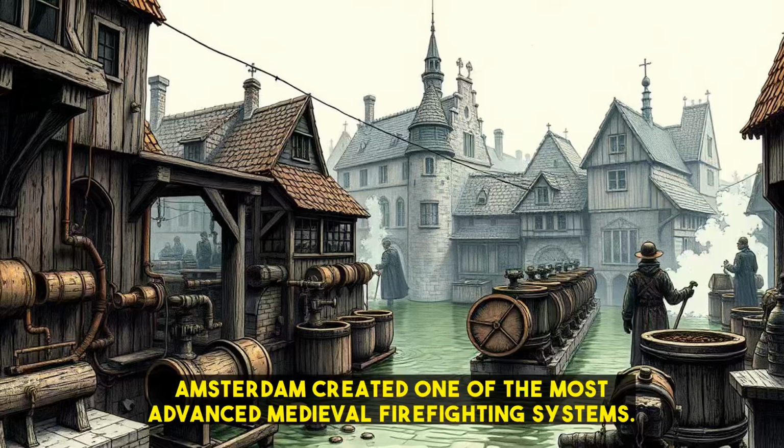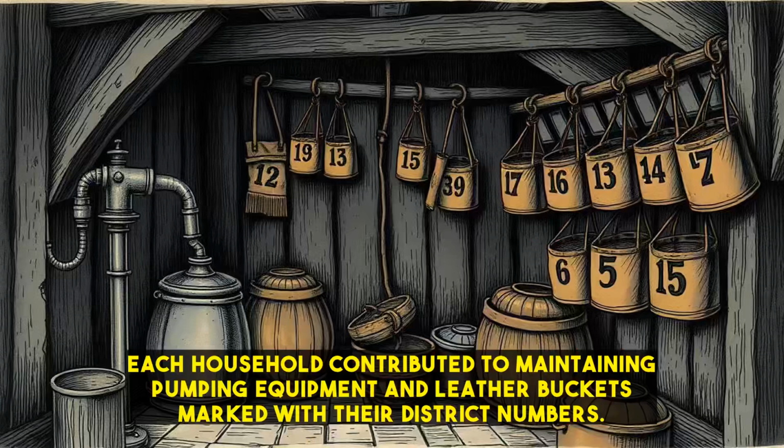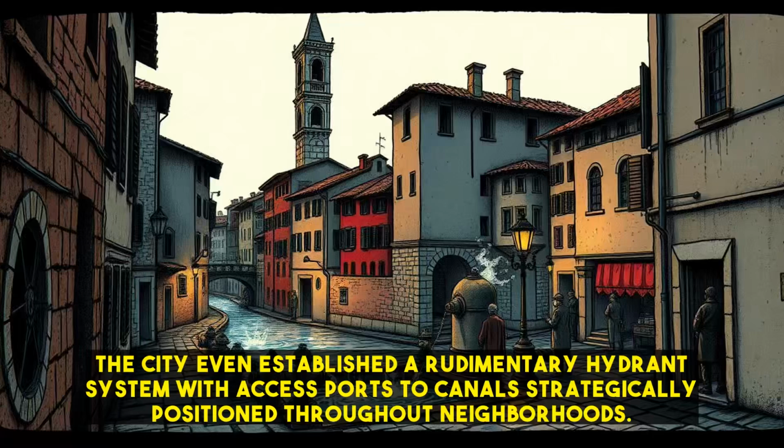Amsterdam created one of the most advanced medieval firefighting systems. By 1400, the city organized district fire masters who directed volunteer brigades during emergencies. Each household contributed to maintaining pumping equipment and leather buckets marked with their district numbers. The city even established a rudimentary hydrant system with access ports to canals strategically positioned throughout neighborhoods.